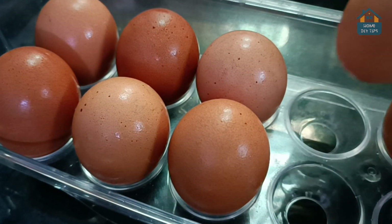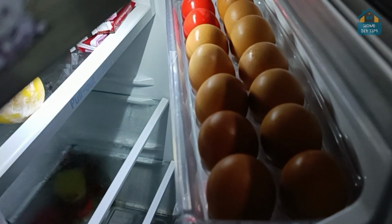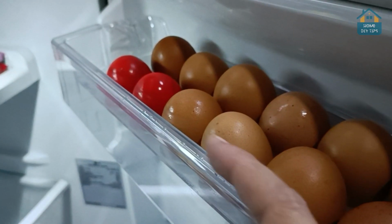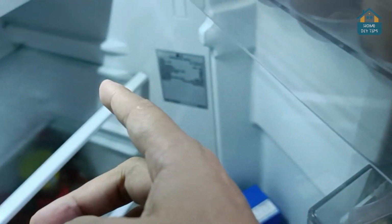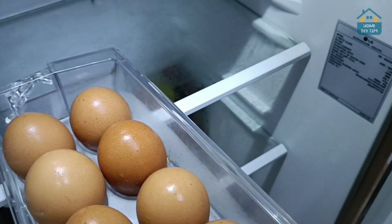Today we're diving into some egg-cellent tips for storing and handling eggs. Let's crack into it. First up, did you know that storing your eggs in the refrigerator door is a big no-no? That's right. The door is the warmest part of the fridge, and those temperature swings can damage the egg's protective outer layer. Instead, let's move them to a shelf inside the fridge for a stable temperature.